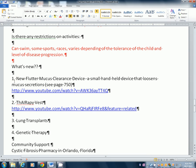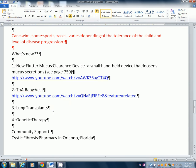What's new? There is a new Flutter mucus clearance device. This is a small handheld device that loosens secretions. There's a picture of that on page 750 in your book, and I've also put a YouTube video for you to view that. The therapy vest is also a new thing. I have put a YouTube video, and I would suggest you watch these.